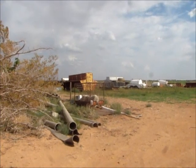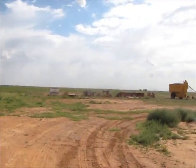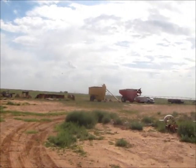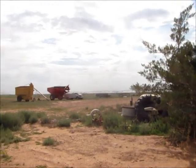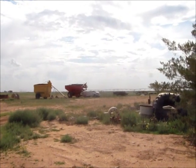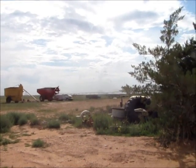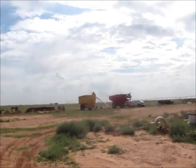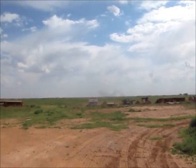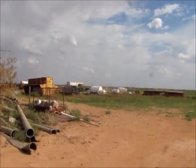Okay, here's the area for farm equipment in the very back of the home place here. Scanning around, you can see it's just an assortment of every kind of piece of equipment that you can imagine. In the distance you can see a turnstile or waterer. I think that one is actually, well, I know that one is Mr. Edwards'. I can see it in the distance. We'll go over and take another shot of it. But I'm scanning around. You look in the distance, you can see a lot of greenery. And we'll continue our tour.